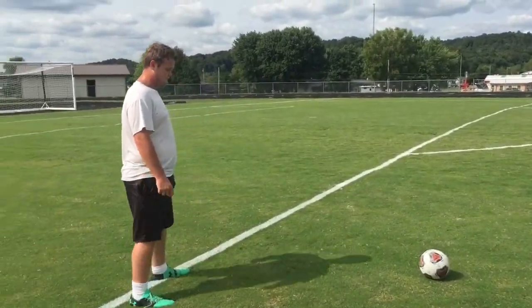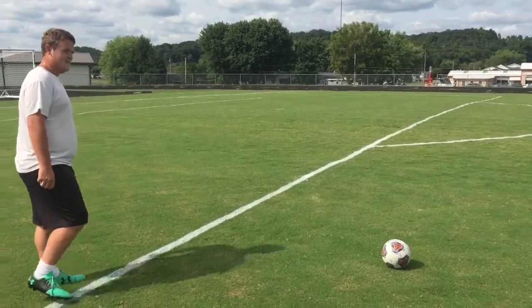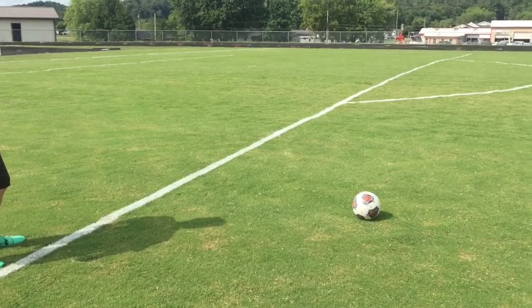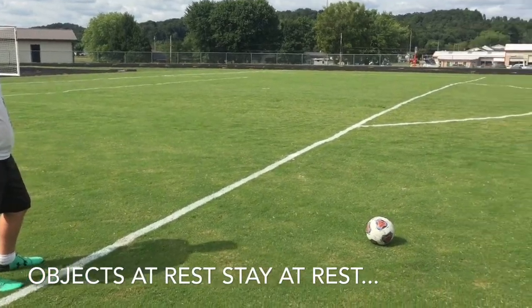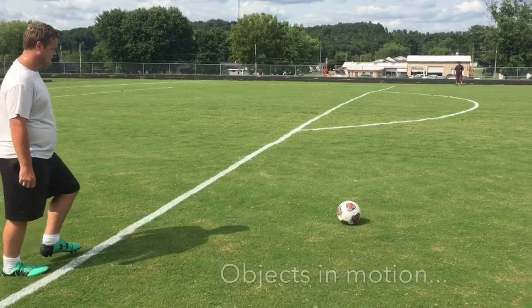Got one of my seniors here, Steven, captain of the team. And he's going to demonstrate something, Newton's law, that objects in motion, well, first off, you know that ball is going to stay at rest unless there's a force like Steven that sends it. But objects in motion, Newton said, would continue in motion. So go ahead, Steven.